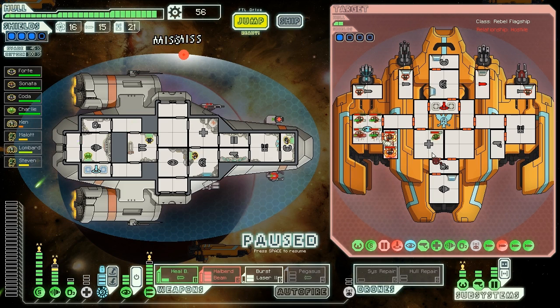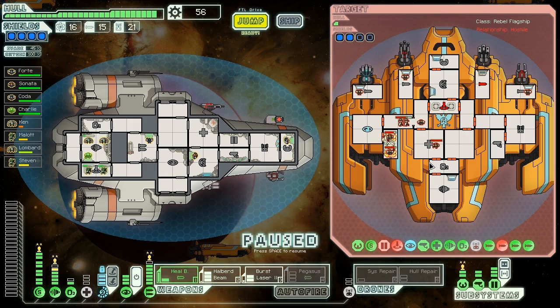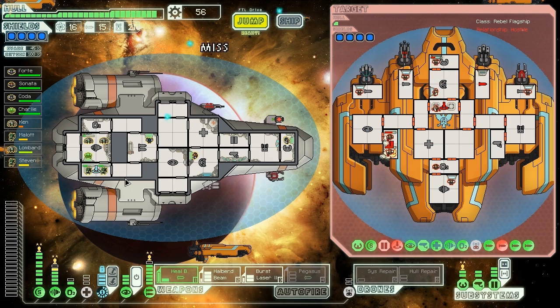And the halberd beam is going to fire right across there. It should give you just enough time to get out of the ship. Oh! You see that? The shield bar came back online exactly in time to stop us from destroying them perfectly. That is really annoying. They have a single point of health left.